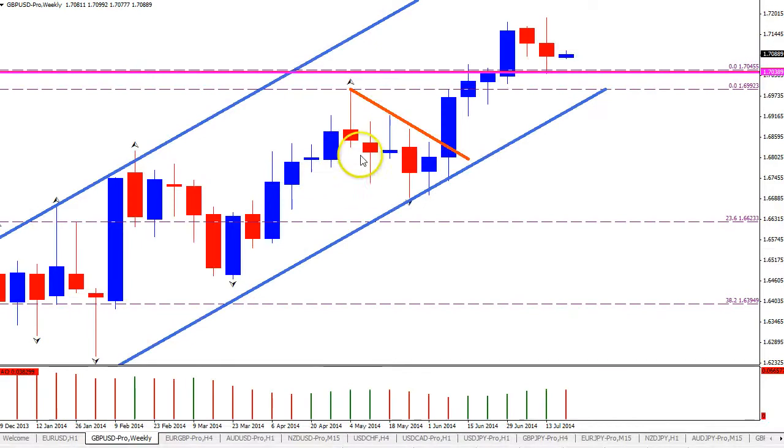Next one on the list is the GBPUSD. GBPUSD has been moving nicely in this uptrend channel indicated by the blue lines for a year, in a great uptrend. And most recently, of course, we had another break to the upside, the break of that orange line, and we've been moving up nicely. Also breaking 1.7040, which is a monthly resistance. Not only breaking it, but hooking back and bouncing off it, despite last week being a bearish candle.